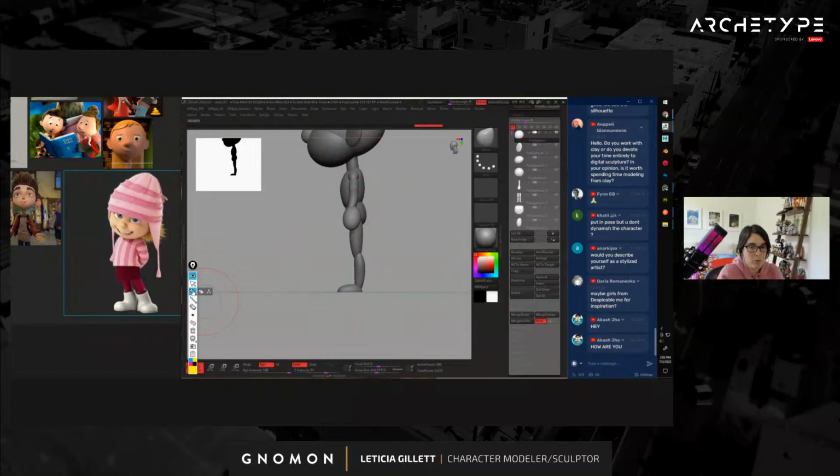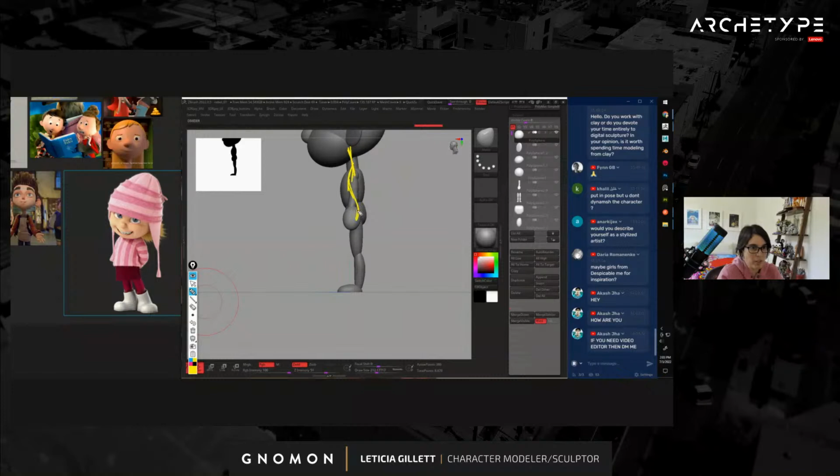Because what we want is this, a little bit of angle here, and then we have this shape going on like this. And then on the leg, we have this shape going on like this. Then we have the foot. I think the foot's gonna need to be a bit bigger. And then we have the arms. Cool.